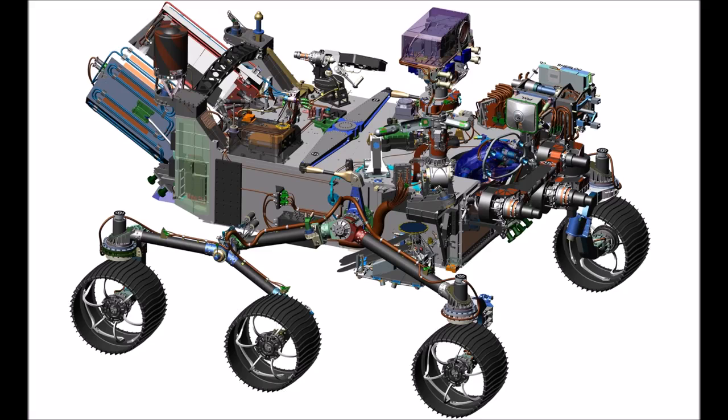Now, I mentioned one of the key things for us is to land in environments that have a lot of rocks, and rocks are challenging for landing. But fortunately, we have some new capabilities with the landing system that will allow us to get into this very tricky terrain. And to hear more about the entry and descent landing process, the most exciting moment of the mission, I turn it over to Al Chen.